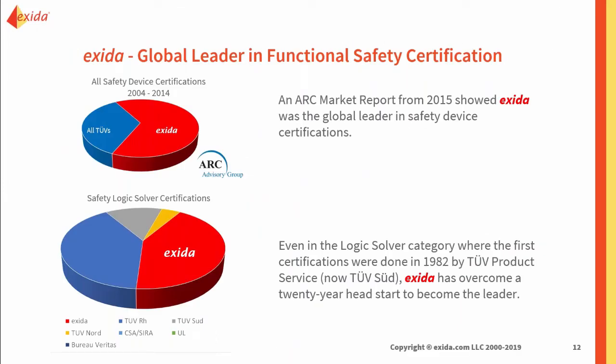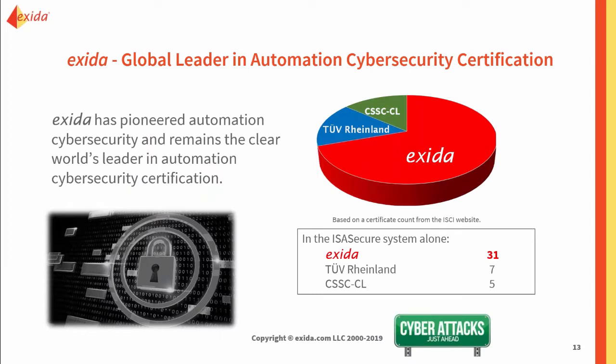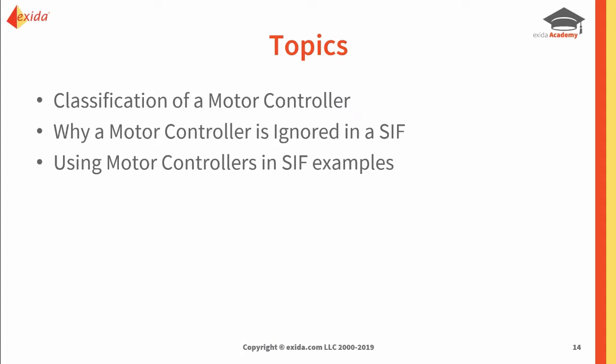In about 20 years since we've been around, we've really taken over the industry, which is kind of fun. We've done the majority of the safety device certifications. We've just surpassed, and now we're the leader of the logic solver certification, which is a really cool trait. Everybody got the same start here with cybersecurity, so we really took off there. So we've been doing extremely well in cyber, which is fun. Yeah, a lot of stuff going on, huh?